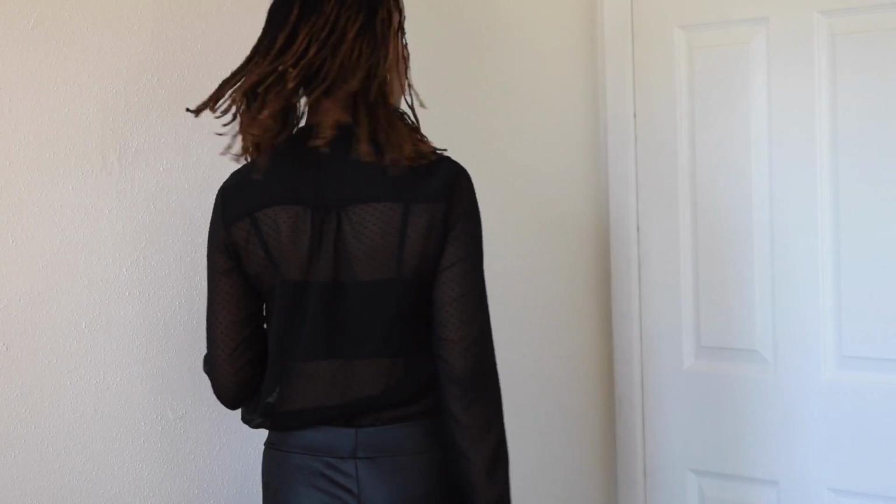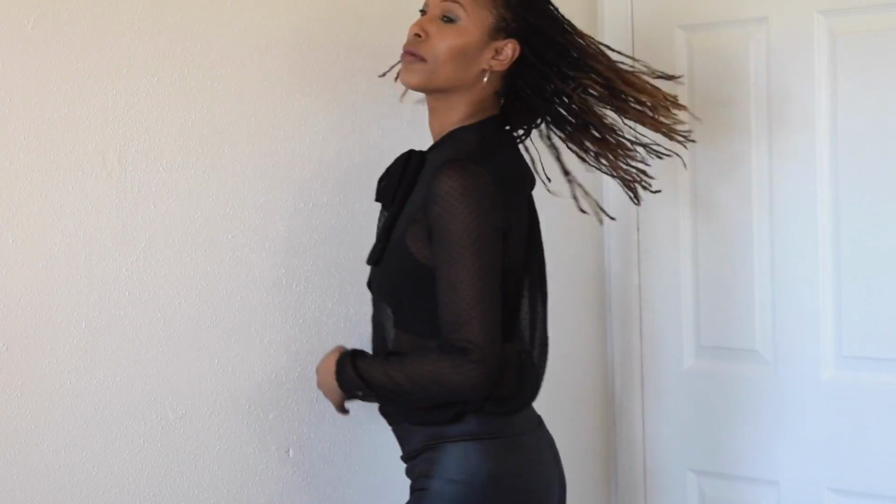I am such a fan of sheer and of black blouses. And when I saw this sheer black blouse, I knew I had to get it. It's Zara, and the only thing I didn't like about this is that the buttons are actually a little scratched up, but you really don't see it, so it's all good.